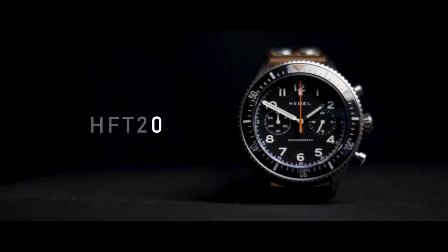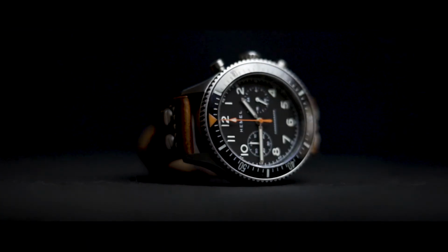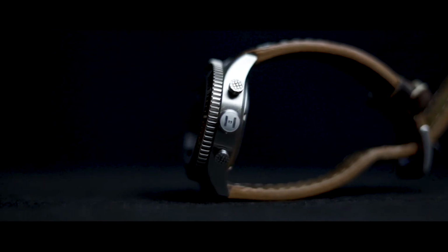The HFT20 has been very good for Hemel and has fueled a lot of subsequent product development. The watch has essentially become central to the Hemel lineup. As a revival piece of a classic aviation tool watch, especially with its mid-century design cues, the HFT20 in many ways became an instant classic for the brand.